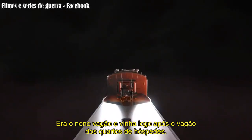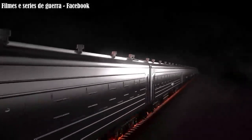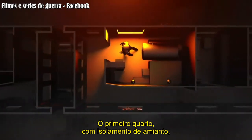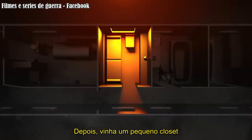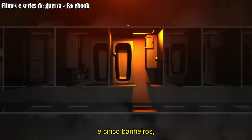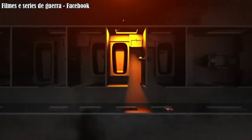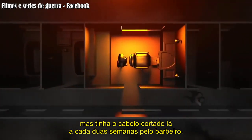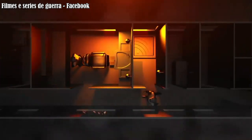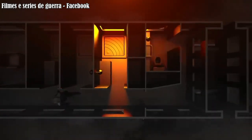It was the 9th car from the front, just after the guest sleeper car. The first room, isolated from the asbestos, was fitted with 2 2,000-liter water tanks. Then a small dressing room, followed by 5 bathrooms, 2 of which had bathtubs in marble and enameled steel. Hitler shaved himself, but his private barber cut his hair every 2 weeks in the hairdressing suite. Finally, 3 shower cabins in marble and a washroom.